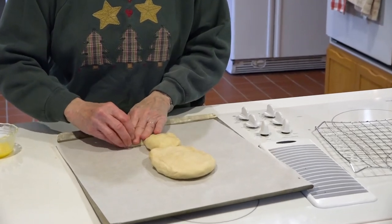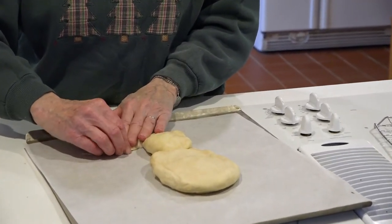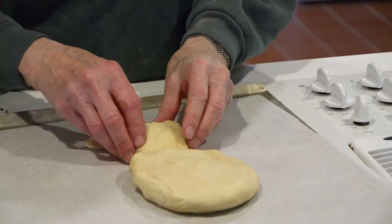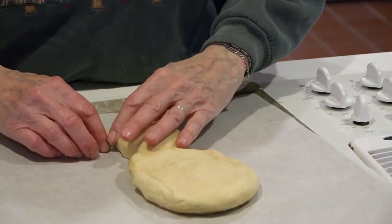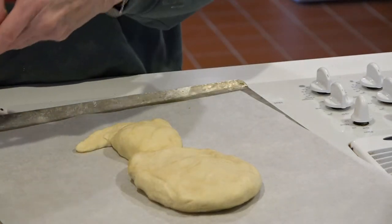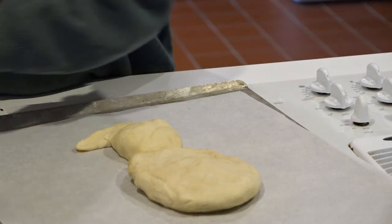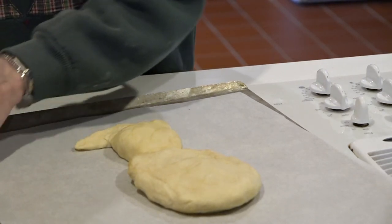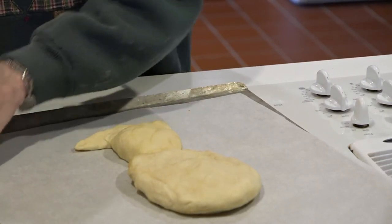Now remember, this is going to rise, so it's going to pick up once again to twice the size it is now. So you kind of have to consider that. And we're going to make some arms. And I can do that by rolling them.